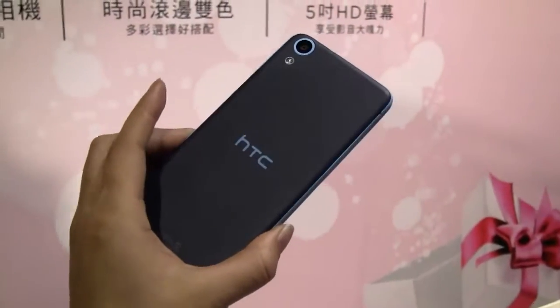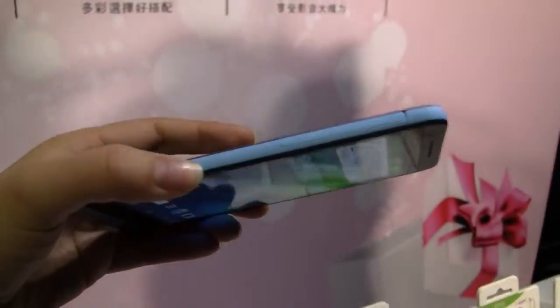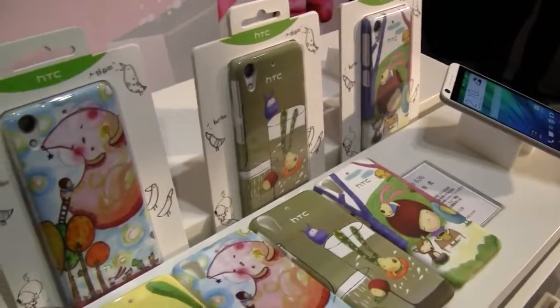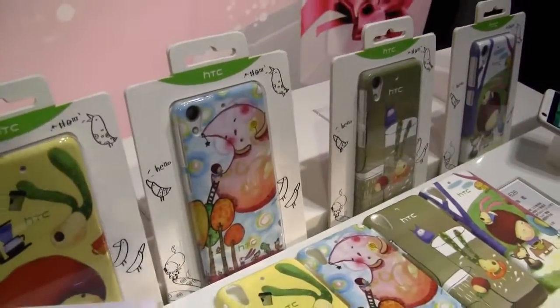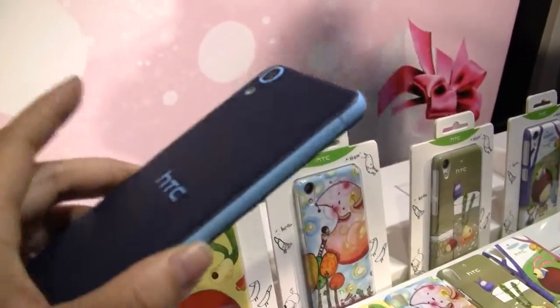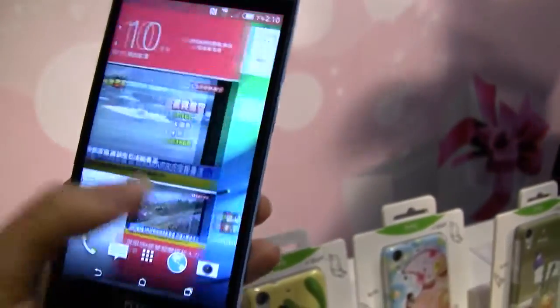kind of styling that we've seen with the Desire Eye and some of the other handsets where it has this dual layering. So there's a bunch of different cases that they have on display showing off just some different ways that you can style the case, which is nice to see from HTC. It just kind of goes that extra mile of personalization. So we've got 1 GB of RAM, 16 GB of internal storage.